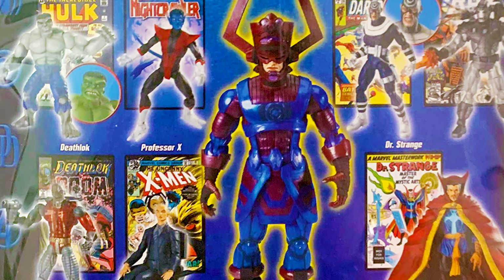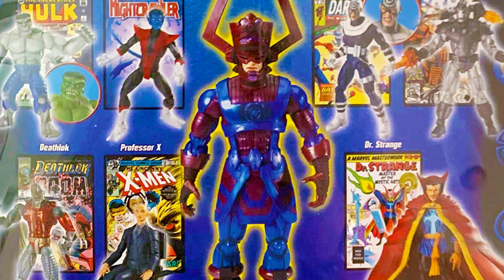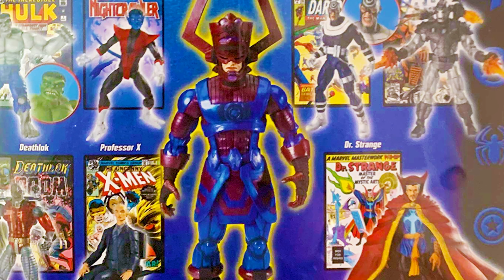ToyBiz would attack this conundrum in February of 2005 with the introduction of the Build-A-Figure. That's right, if you don't skip out on any of the characters, you're rewarded with a huge action figure for free. This goes right to the heart of what it is to be a collector. Gotta collect them all. Sales exploded.